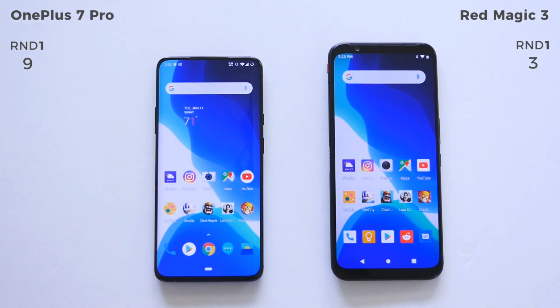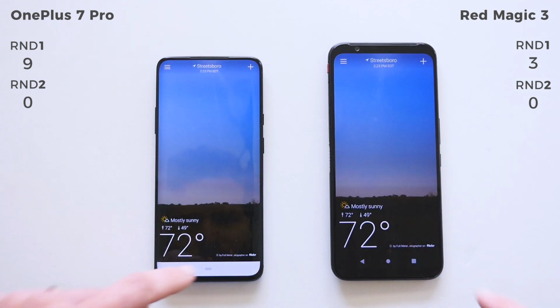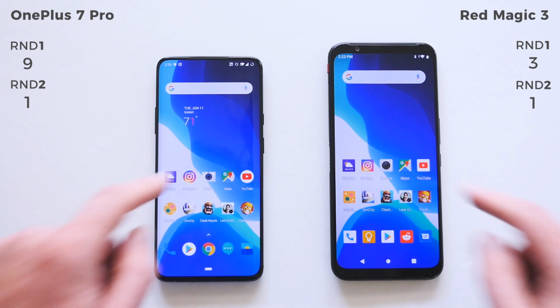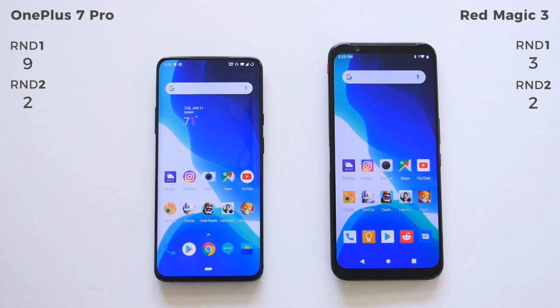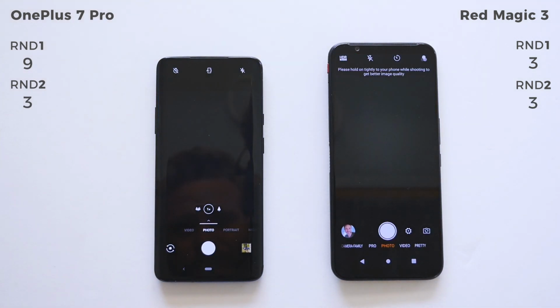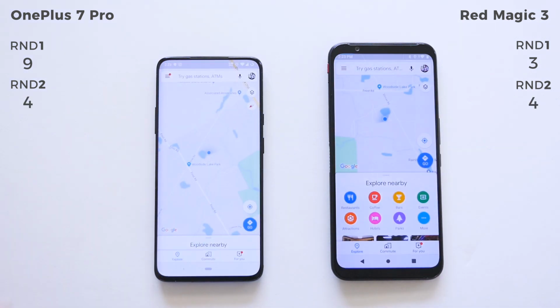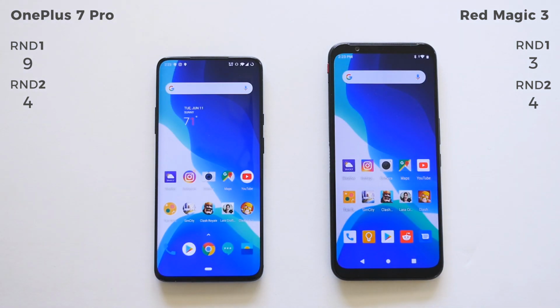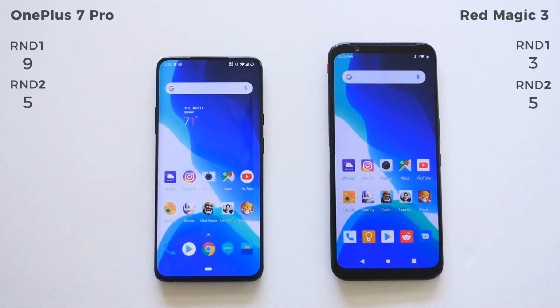After round one, the OnePlus 7 Pro does have a commanding lead over the Nubia Red Magic 3 with a score of 9-3. But let's jump into round two to see if it can actually catch up a little bit when it comes to RAM management. We'll be right back.